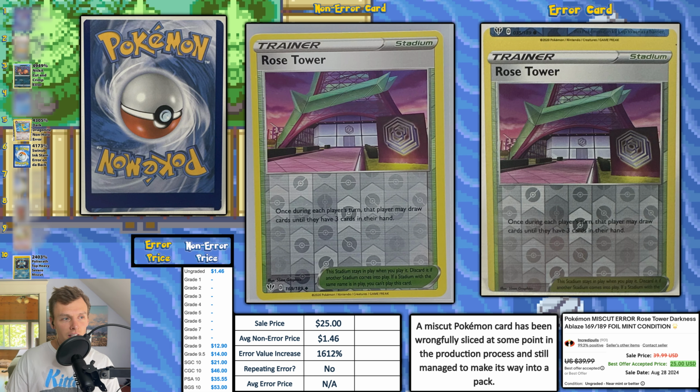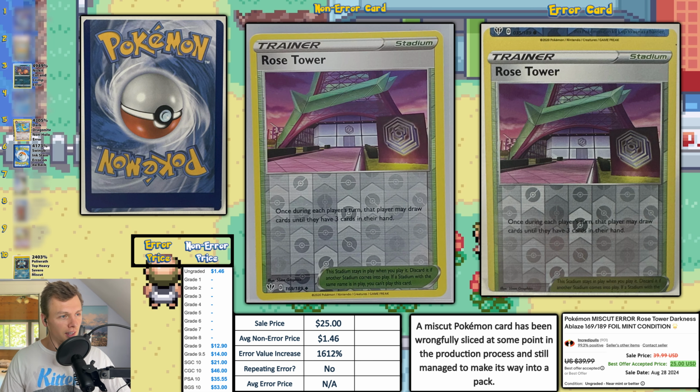The back looks like it's... Oh, see, I think the seller took the photo upside down. And so the Pokeball is upside down, because I don't think this is an upside down Pokeball error. And the miscut is the same if you were to flip it. So I think they got that wrong there. That's not a big deal, but yeah, definitely need to be aware of that.